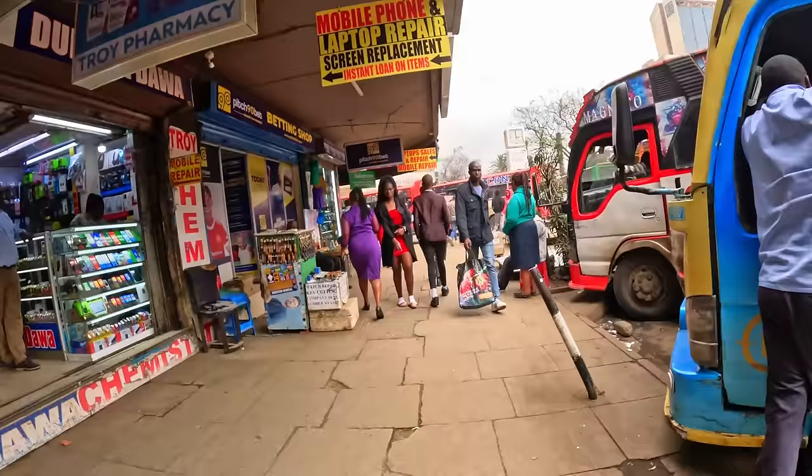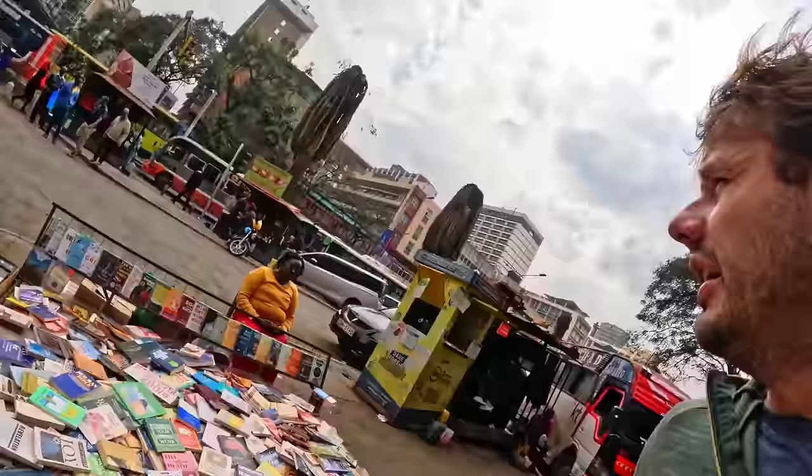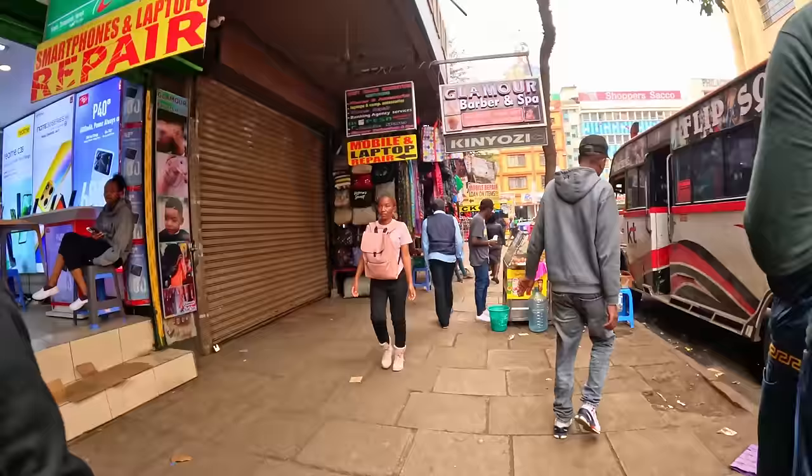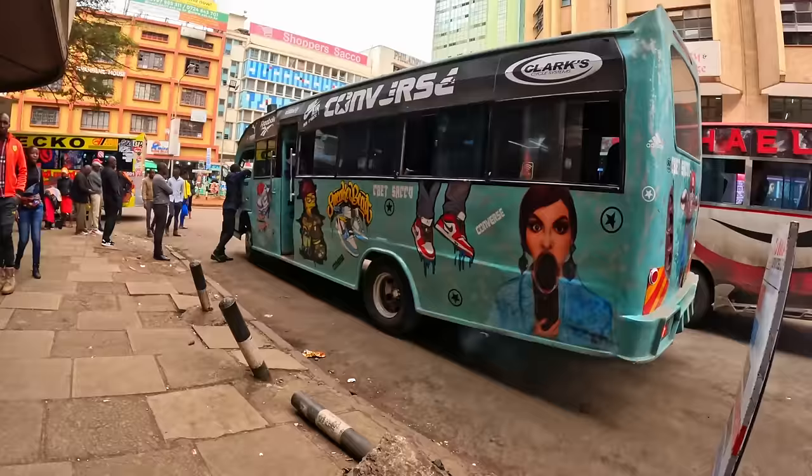Okay, I need to hide myself somewhere because I need to check where I am. I want to turn left at some point, but I don't know where. And it's hard to find a spot where you can check your phone here, actually. You have to hide a little bit, and then I can check the phone kind of safely. The buses are really nice here with all the graffitis and all the paintings on them.